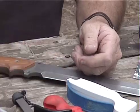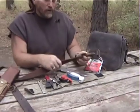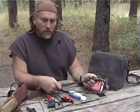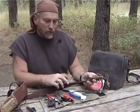The last and most unconventional way, or perhaps it's even the most conventional way to sharpen an edge, is just a piece of leather called a strop. And I'm going to show you how to use that as well.